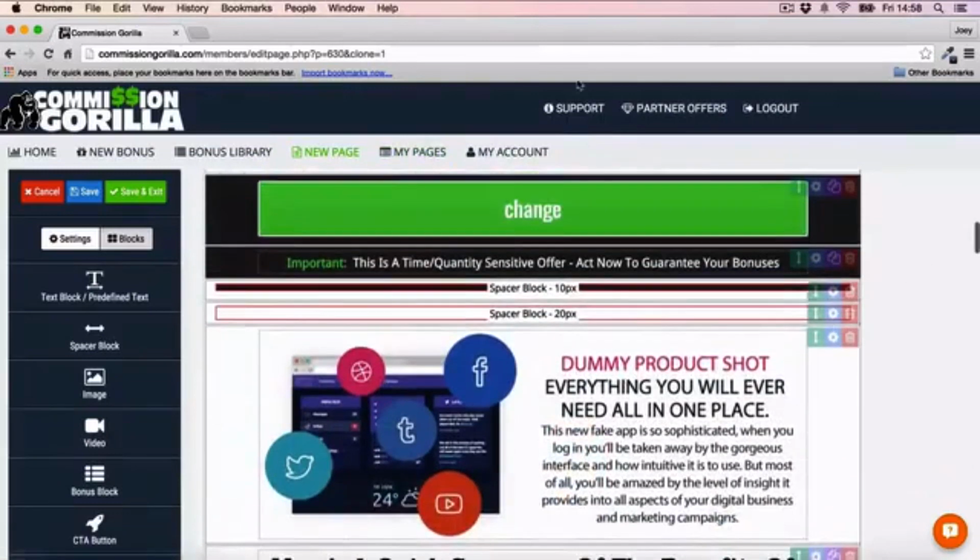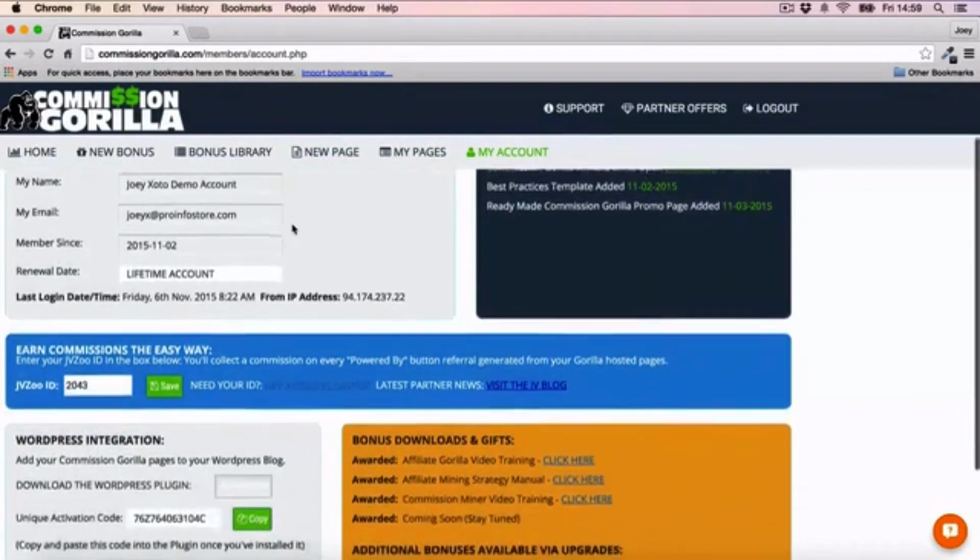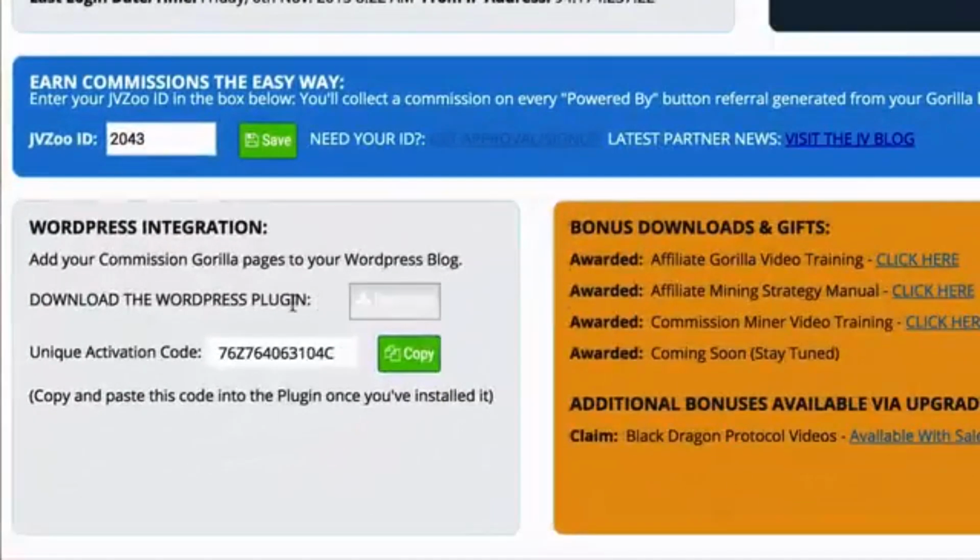And now the final thing before I leave you is, if you're a WordPress user and you want to integrate Commission Gorilla with your WordPress and use it inside of there with those pages, you can do that with the very cool WordPress plugin that Commission Gorilla provides. You can just download it, upload to WordPress, and you're good to go. You can just use your code here to integrate the apps, and you can then use Commission Gorilla inside of WordPress.